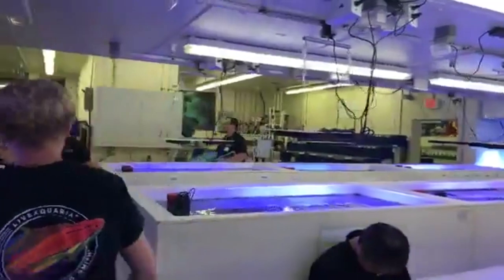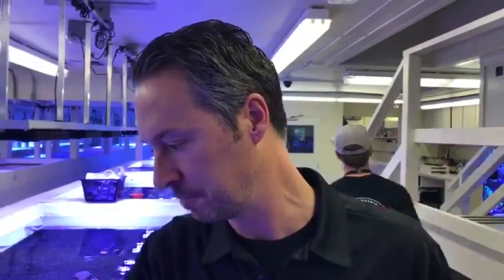Another great team member here on the LiveAquaria team. Michael works in husbandry and coral propagation. He's one of the hard workers here. Everybody here has a very important job to do, whether they're looking over the corals for pests or monitoring the waters, the salinity, the pH, alkalinity. Everybody plays a very important role here at LiveAquaria. So with that said, I think we're going to wrap things up.